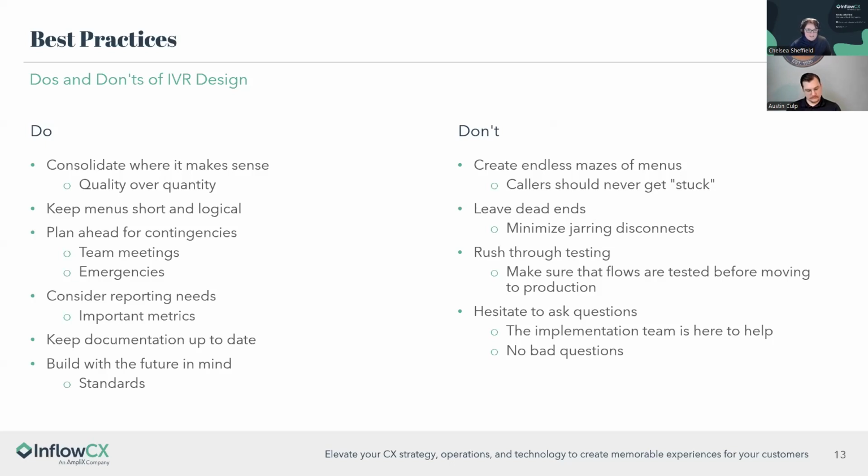Consider your reporting needs when planning out a flow. What metrics are important to supervisors? Is it just the standard wait time, average speed of answer, or do we need to know how many people chose option 1 versus option 5? How do you want to be able to search for interactions on your platform? Searching for historical calls, does it need to be done by some custom thing other than the caller's phone number or the number they dialed?